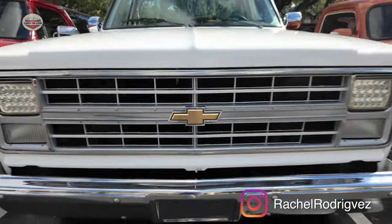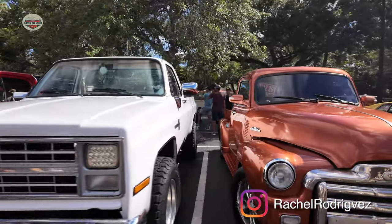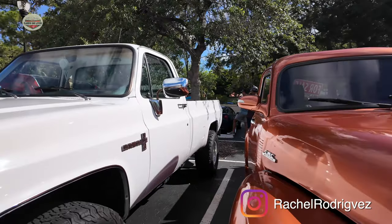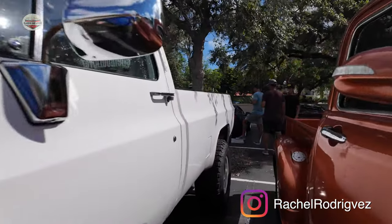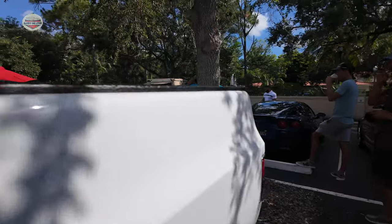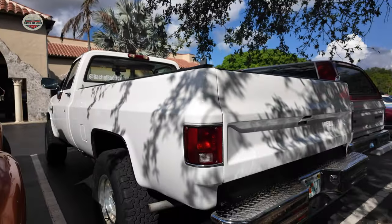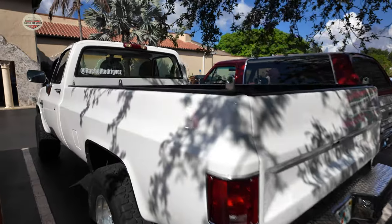All right. Check out this Chevy Custom Deluxe. I don't have a lot of room here, so I'm gonna be trying to squeeze through this thing, but I'm gonna try to get it. This is a big truck and not a lot of room. You can follow her Instagram if you want to see more information on this truck.